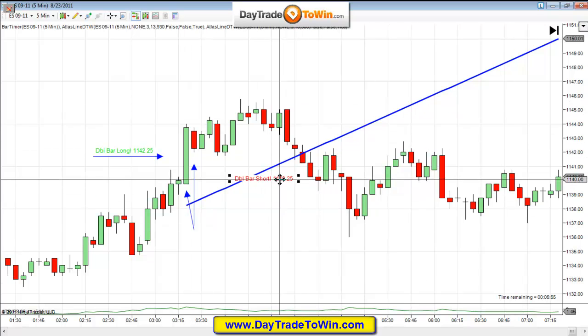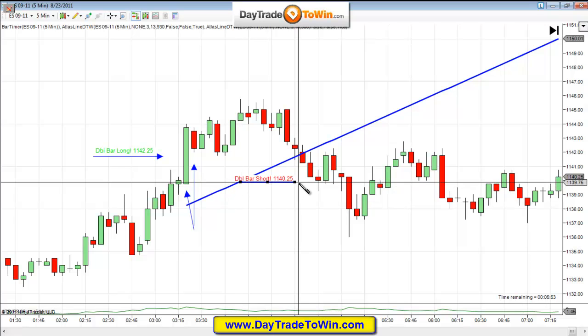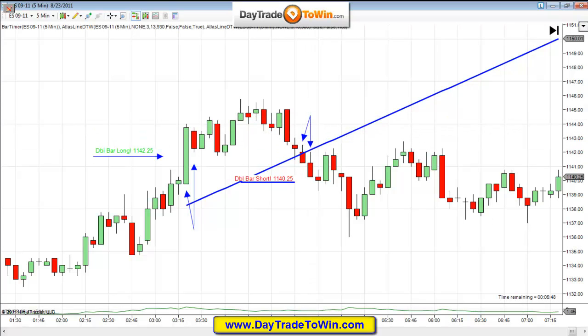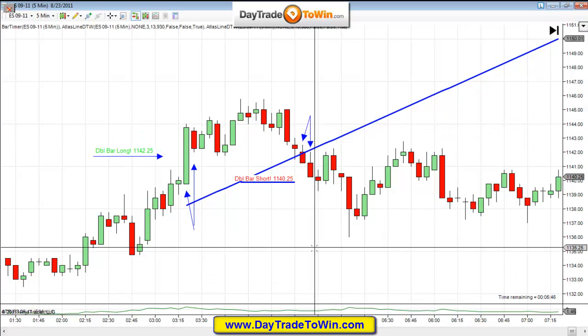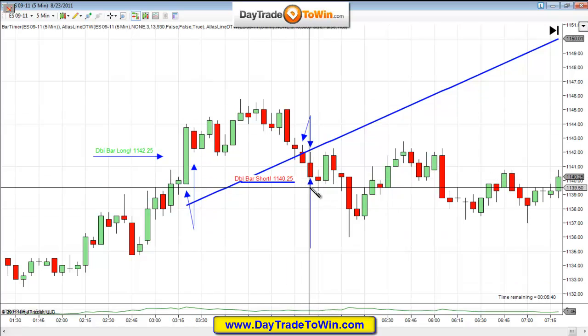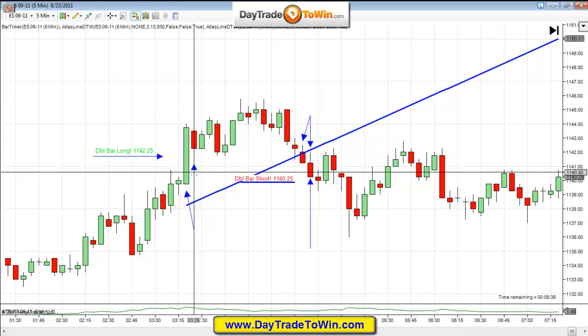Now the reason why we have this short signal here at 1140 quarter is because 2 consecutive candles closed below the Atlas line. And so the closing price of the second candle, or the closing price of this one right here, is the entry price. All right. So the entry price correlates to price proving to where it wants to go. So the closing price dictates our entries as well as proof, either up or down.